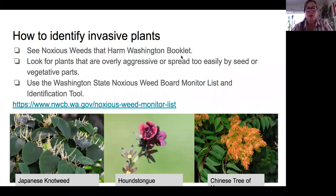So, the booklet "Noxious Weeds That Harm Washington." I'm not sure if you guys got that from Ashley or not. I know that when we were reading in class, people were getting that. But that's something that you can request from the weed board. They'll mail it to you.